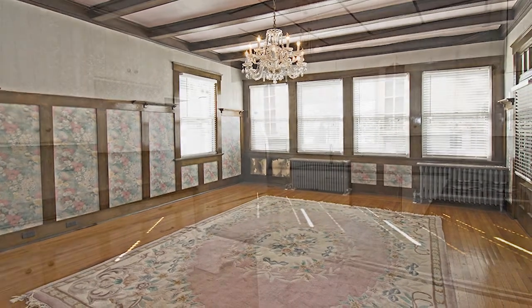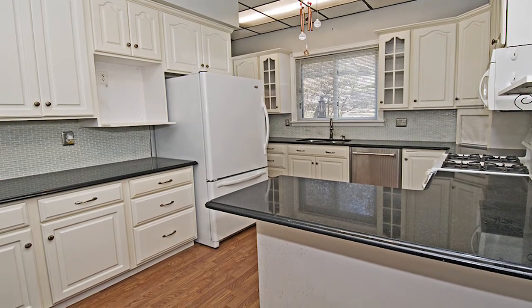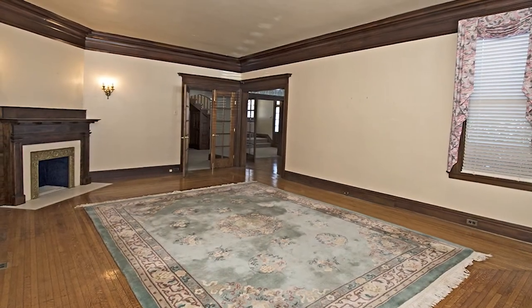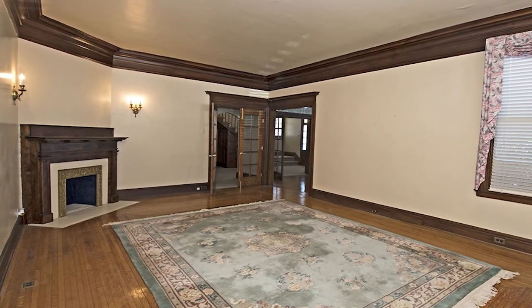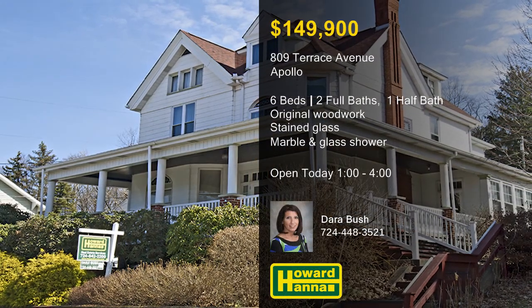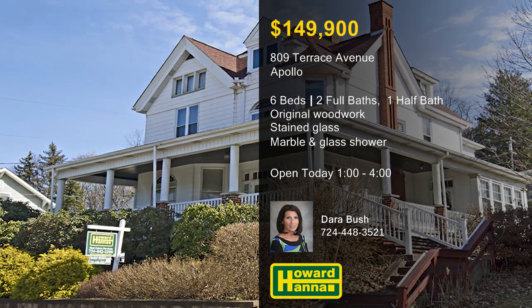Beside a first-floor laundry and mudroom, the kitchen has been updated with white cabinets, a breakfast bar, and an appliance package. Additional spaces include a family room with a corner fireplace and a second-floor owner's suite with a marble and glass shower with body sprays. Meet with Dara Bush at today's open house and contact Howard Hanna Mortgage for information on the My First Home program.